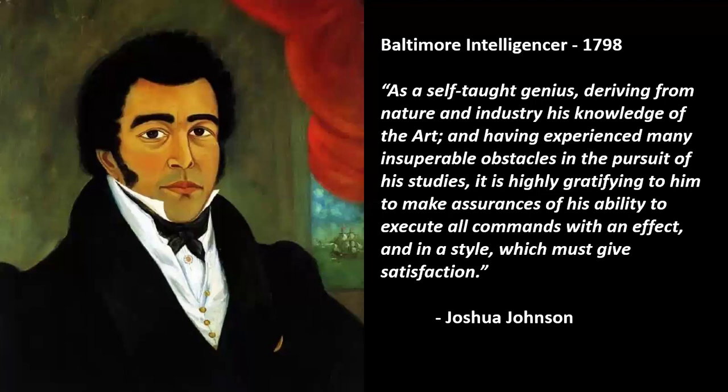advertisement for his services as a self-taught genius, deriving from nature and industry his knowledge of the art, and having experienced many insuperable obstacles, not sure what those are, but you can only imagine, in the pursuit of his studies, it is highly gratifying to him to make assurances of his ability to execute all commands with an effect and in a style which must give satisfaction. So an advertisement from Joshua Johnson.